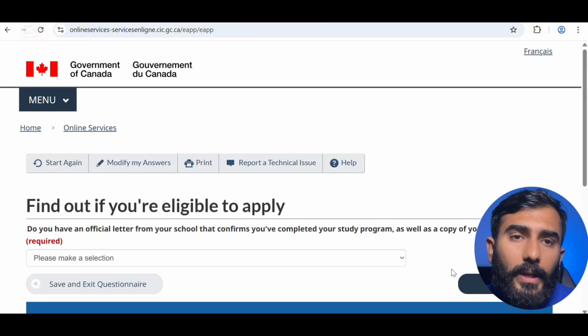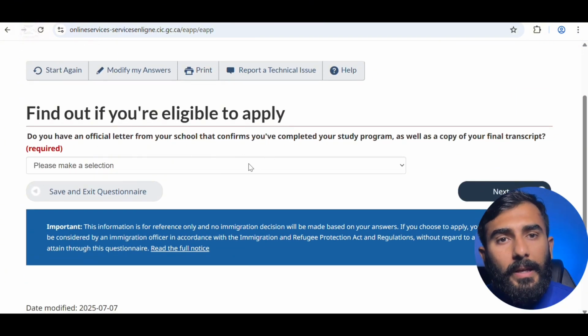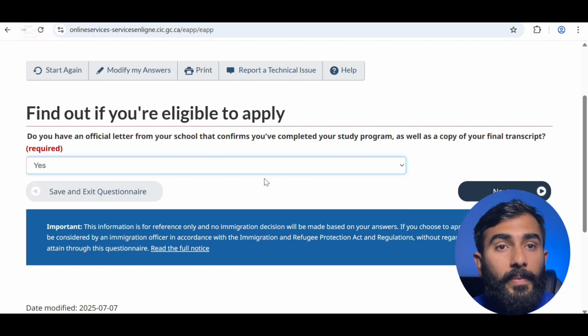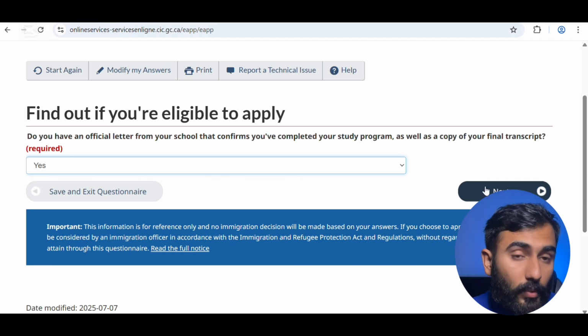Do you have an official letter from the school that confirms you completed your study? Select yes. Most universities and colleges will give you a completion letter within a week or two. You can also get your unofficial transcript, which you can generate from your college website. It's always better to consult, because it is more important when you are applying for the work permit.